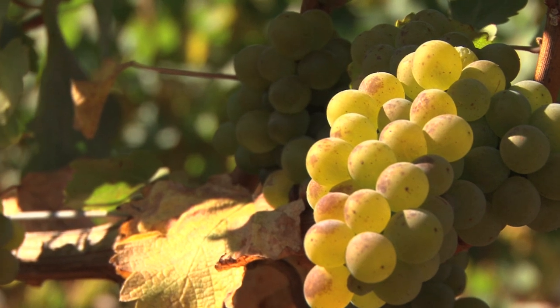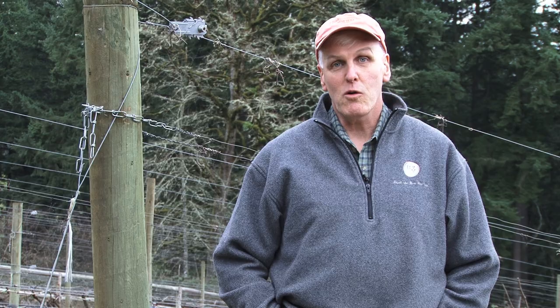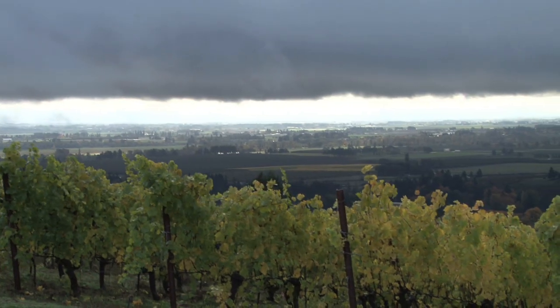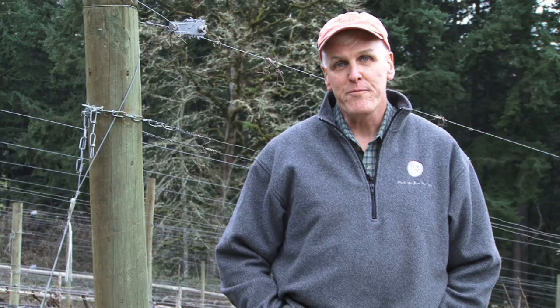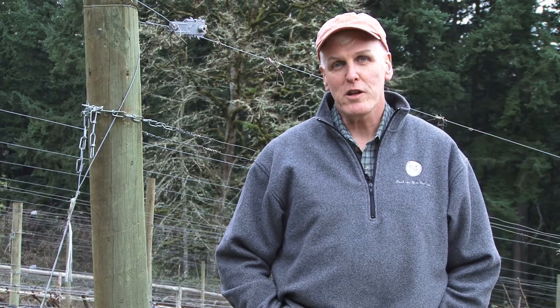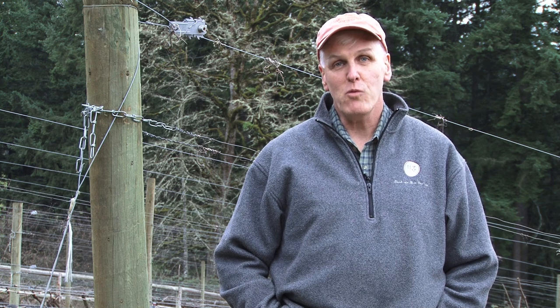Each vintage brings different challenges. We never really know at the beginning of the year what the weather's going to be like. Oregon is quite variable. It's not like growing in a very hot climate, like some of the more southern areas of the country. So we have to be ready to adapt and react all the way through to harvest to those conditions, to really bring you the best wines we can grow.